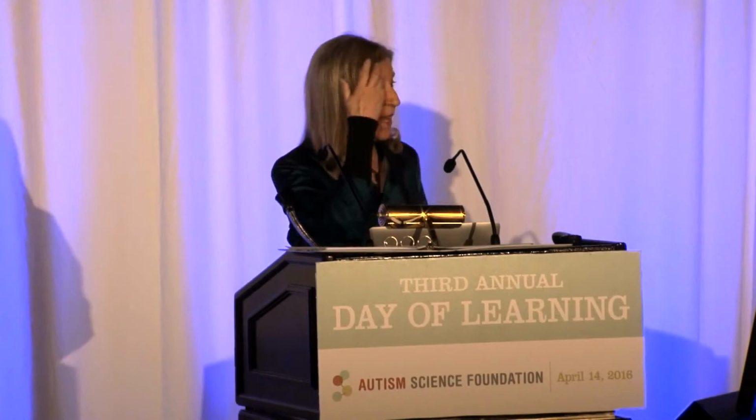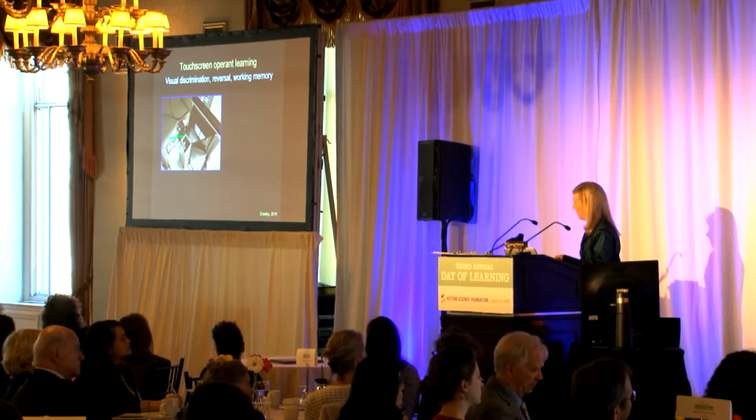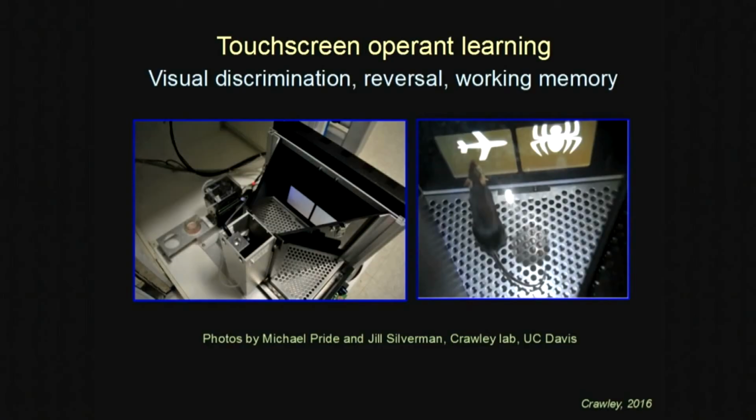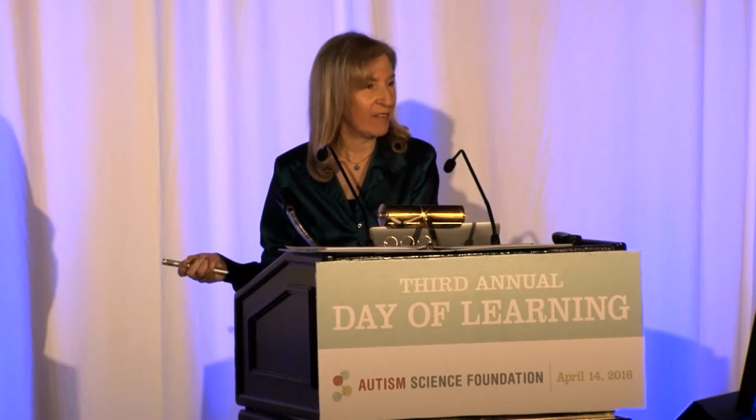We have ways to look at cognitive abilities. This is a touchscreen task, very similar to your iPad touchscreen, and very similar to the way people are tested for cognitive abilities. The mouse is in this chamber, slightly hungry. We give it a liquid diet reward. It's actually Ensure strawberry milkshake. If they press the right image on the screen with their nose, and here the airplane would be rewarded, and when they learn to press the airplane for a reward, we say that they've achieved that cognitive skill.